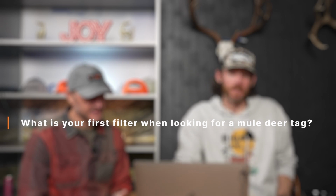All right, what is your first filter when looking for a mule deer tag? The way I like to weed things down quickly is I'll look at trophy potential, because I like to hunt and try to harvest an older, mature deer. But keep in mind, trophy potential doesn't always mean that's the best unit. You can filter trophy potential in the middle and still know there's probably outliers in every single unit. You can still probably find a really big deer.